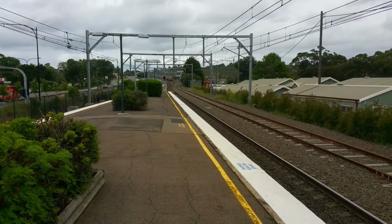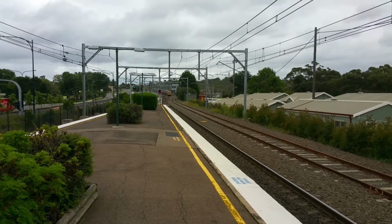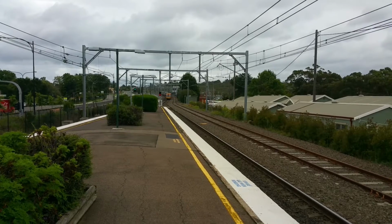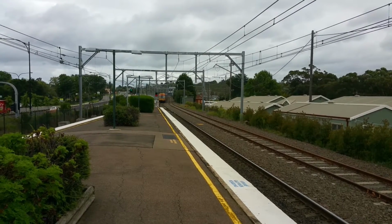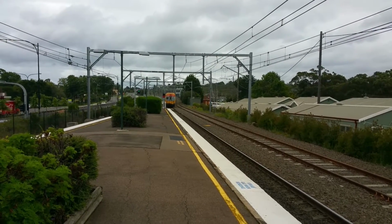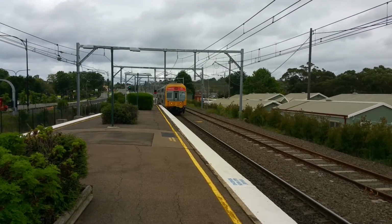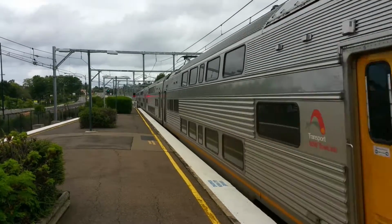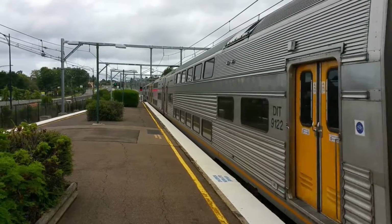We've got an 8 car V-set approaching platform number 1, Central Sydney Terminal service. Should be stopping at Hazelbrook, then Woodford, all stations at Penrith, Blacktown, Parramatta, Strathfield and Central. Leading half is V47. The trailing half will be the oldest set in service, V21.